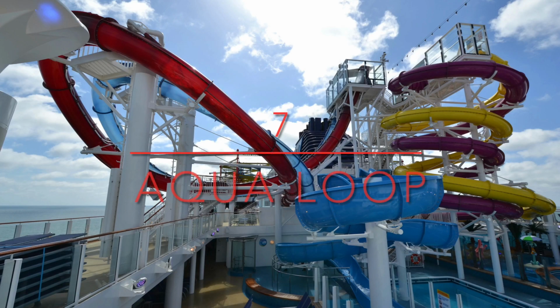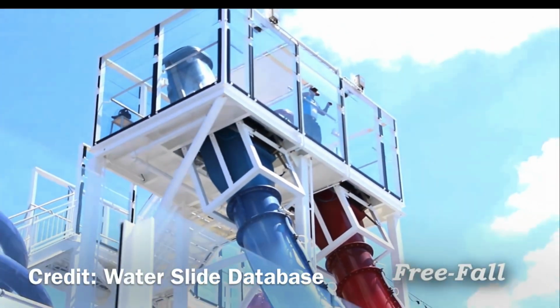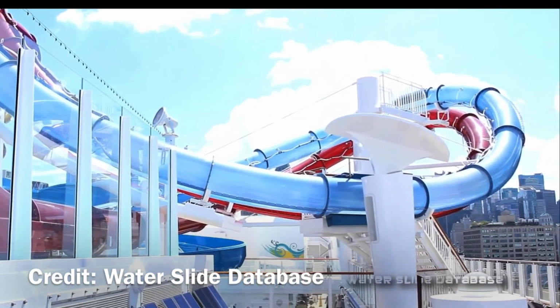Number 7. Aqualoop on Norwegian Cruise Lines. Found on Norwegian Breakaway, Norwegian Getaway, and Norwegian Escape, Aqualoop will take guests plunging down a 16-meter drop before taking them up a full loop, then bringing them back down to the end of the slide.